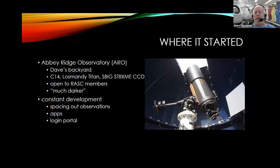Where did it all start? It kind of started with Dave Lane with his backyard observatory, the Abbey Ridge Observatory, or the ARO. And that was his test environment where he developed a lot of the software and the interface with social media. He deployed it at the university, but at the same time, he's made his personal observatory available. So RASC members can also apply for an account to the ARO, which is in his backyard. It's a C14. He's got an SBIG camera on that. So I've used that rig sometimes for some of my other projects.